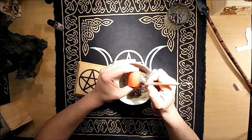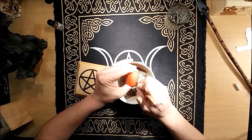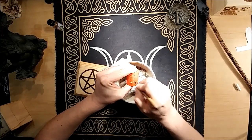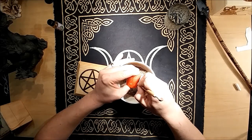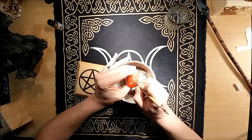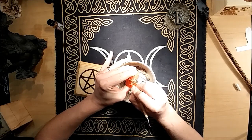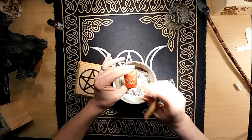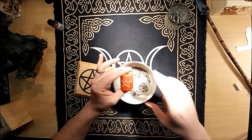And on the other side, usually I make 5 points. I make a triangle, and then I put 2 of the higher ones a little bit further out, and then I do the pentagram that connects to those dots. Pretty easy. Simple, effective, and that's all you need to do.